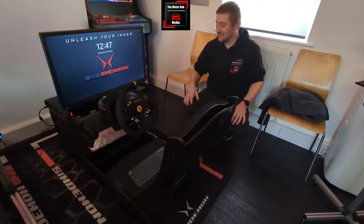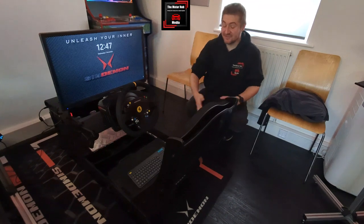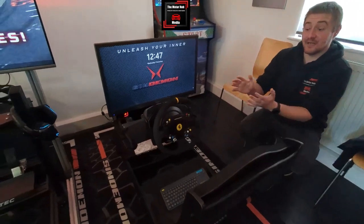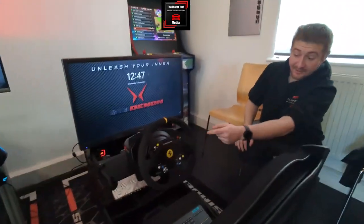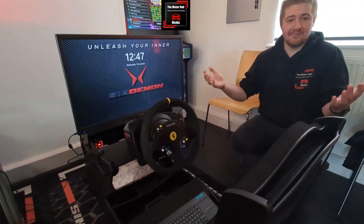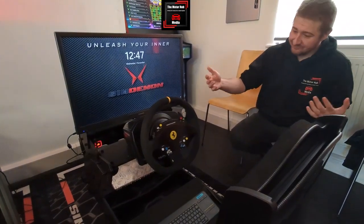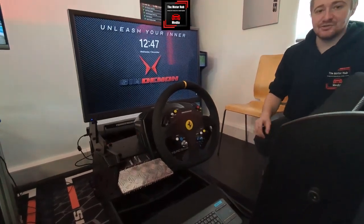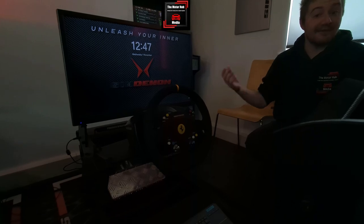Again, we're not going to get into this rig because there's no way we're going to get out. But this rig does boast the Thrustmaster TSPC Racer with the PC-only rim, which has got all the buttons there, so you can assign them to different things like maps, fuel, pit in, pit out, pit limiter, and even the rotary dials as well, so you can even adjust stuff like brake bias and brake balance.